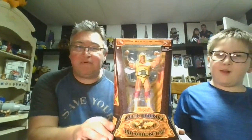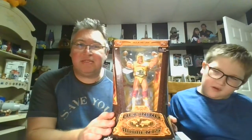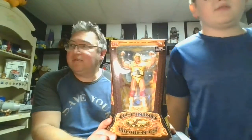Boog's been wanting this one for his collection for a long, long time. We have two Hulk Hogans, maybe. Since Boog's been collecting for the last probably 4 years, Hulk doesn't pop up that often for us to find, so it's kind of rare. He's been wanting to add this one to the collection. It comes with the original WWE championship. I guess maybe they call it the Hogan title, from the very early 80s. So I think this is definitely needed in our collection.